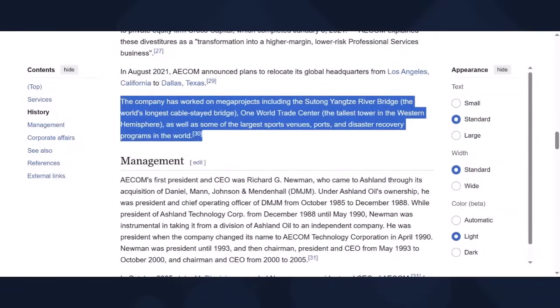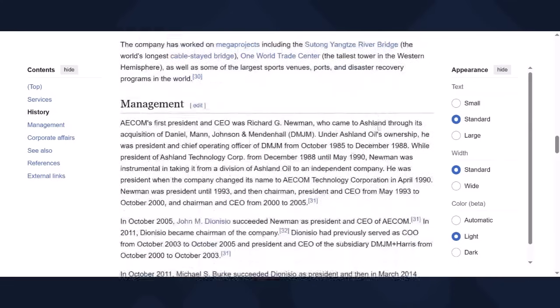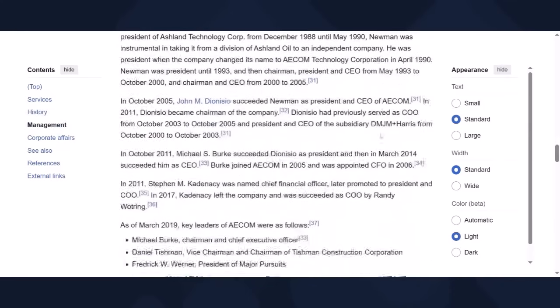So we mentioned the world's longest cable stayed bridge. I just want to use that analogy about bridge currencies, obviously. Well, the next part mentions One World Trade Center. That's incredible. And like it says, the tallest tower in the Western Hemisphere, as well as some of the largest sports venues, ports, and disaster recovery programs in the entire world. My goodness gracious, great balls of fire.